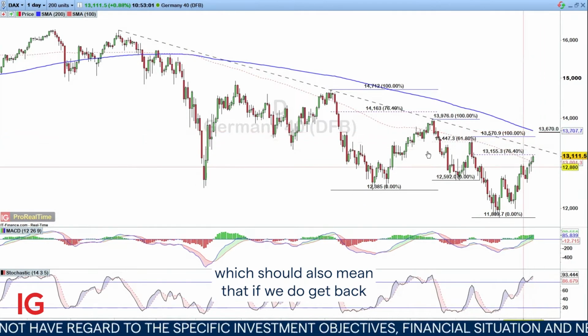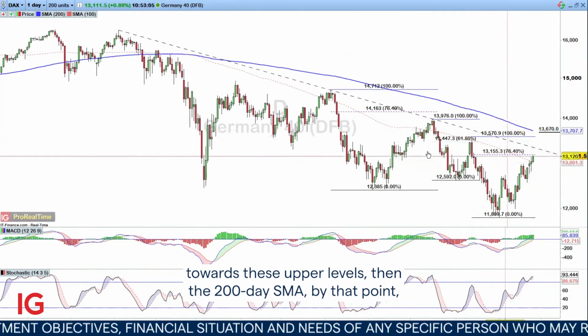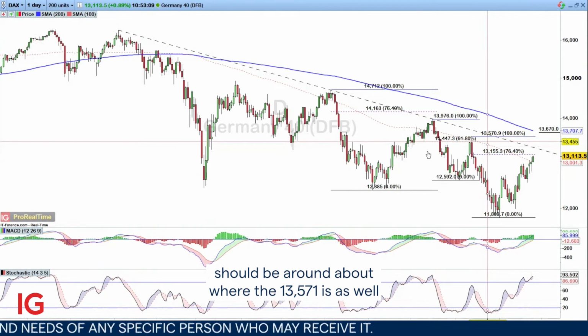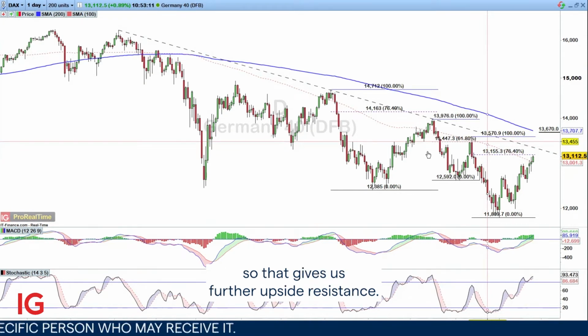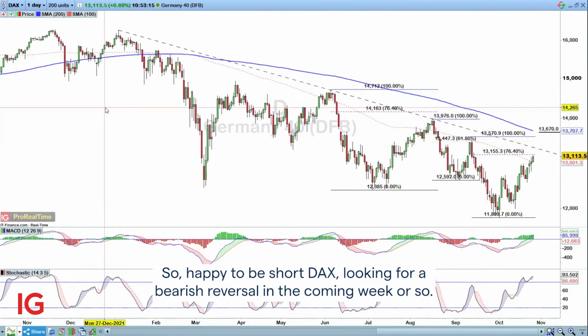136.70, which should also mean that if we do get back towards these upper levels, then the 200-day SMA by that point should be around about where the 135.71 is as well. So that gives us further upside resistance. So happy to be short DAX, looking for a bearish reversal in the coming week or so.